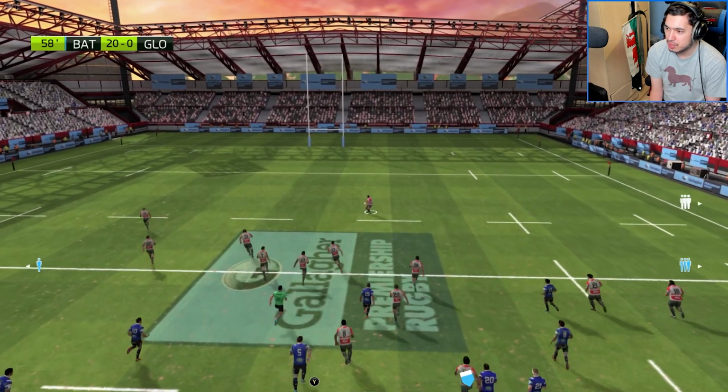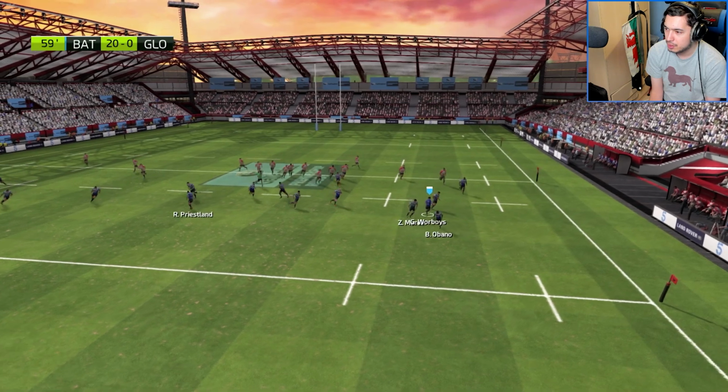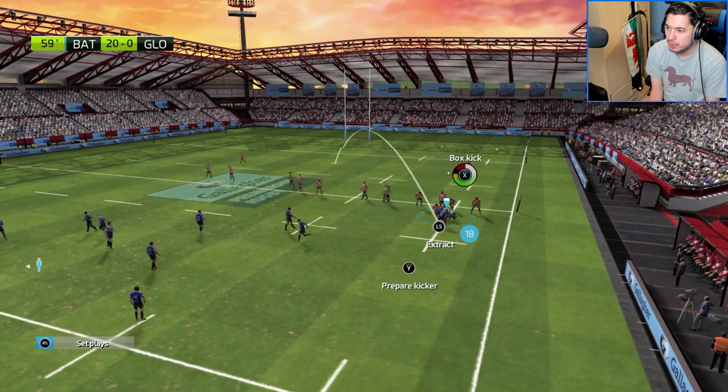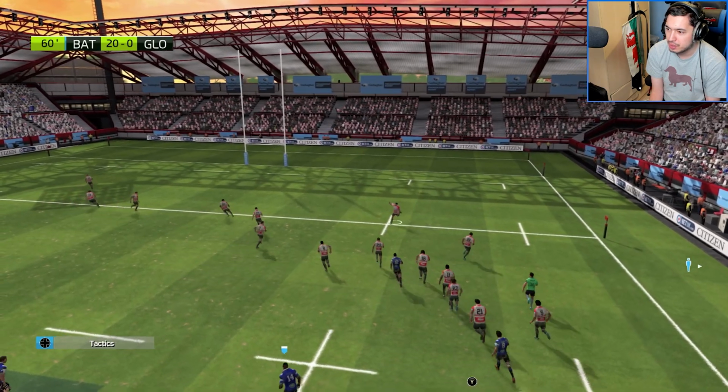That's too close to the fullback. Marshall recovers the ball. Boots it back. The ball is taken cleanly. Manages to get the offload away. Here comes the support. They still have control of the ball. Aim for the space. Could mark it. Taken by Marshall.